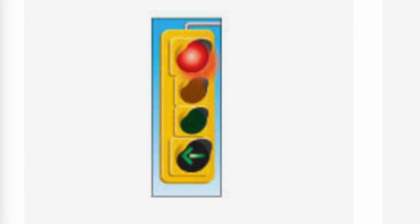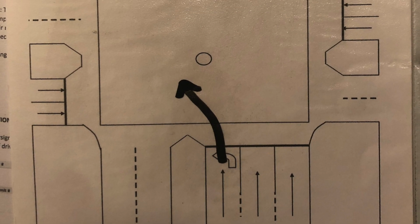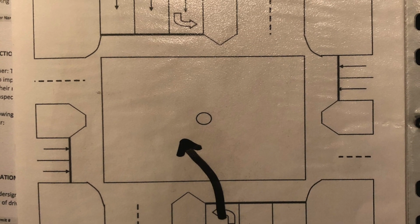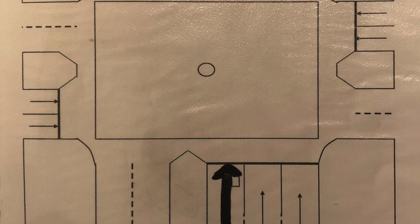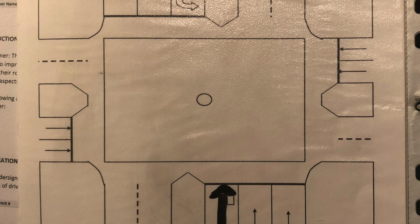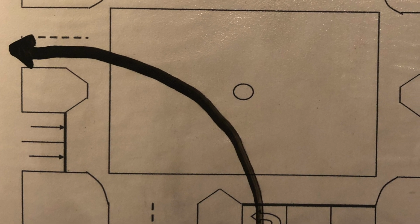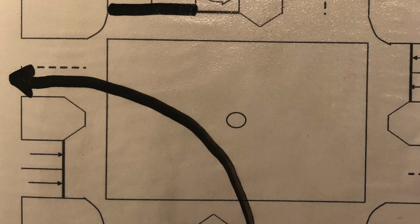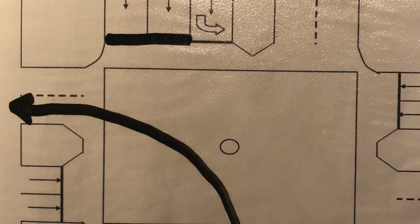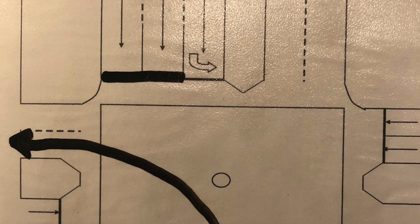On a test, they might offer to you that the left turner should stop in the intersection one time. The left turner should stop at the stop line one time before doing their turn. This is false. The left turner should proceed with caution in the direction of the arrow. The red light at the top is not there to control the left turner's behavior. It is there for the others.